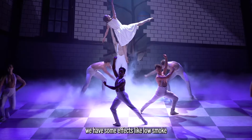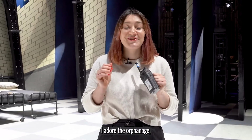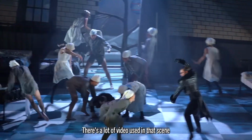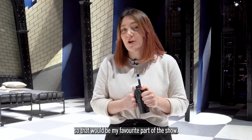So in this show, we have some effects like low smoke, as well as haze and smoke. I adore the orphanage when it all goes to chaos and everything starts to break apart. There's a lot of video used in that scene. And it's really impressive to look at, so that would be my favourite part of the show.